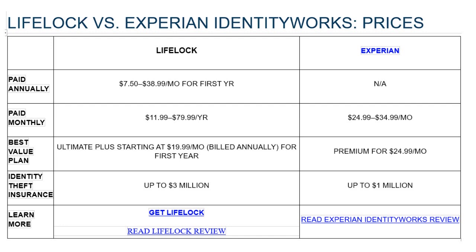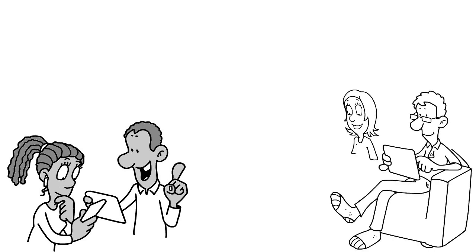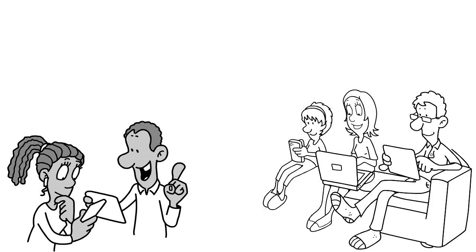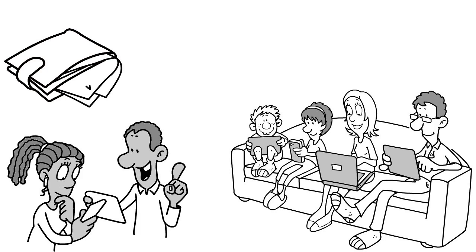$24.99 per month. And identity theft insurance, I said this to you before, is up to $3 million for LifeLock and up to $1 million for Experian. And this is kind of important. So LifeLock, when you think about LifeLock, think about a service that offers a lot. Each of the plans actually is intended for a single person. Couples receive the same features per person, and family plans include special features for children. And each family plan can cover up to 5 children. And LifeLock offers a 60-day money-back guarantee for annual plans and a 14-day money-back guarantee for monthly plans.